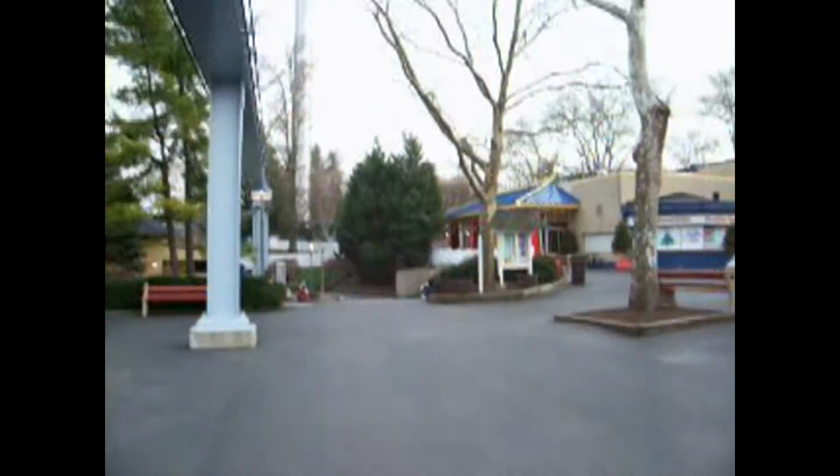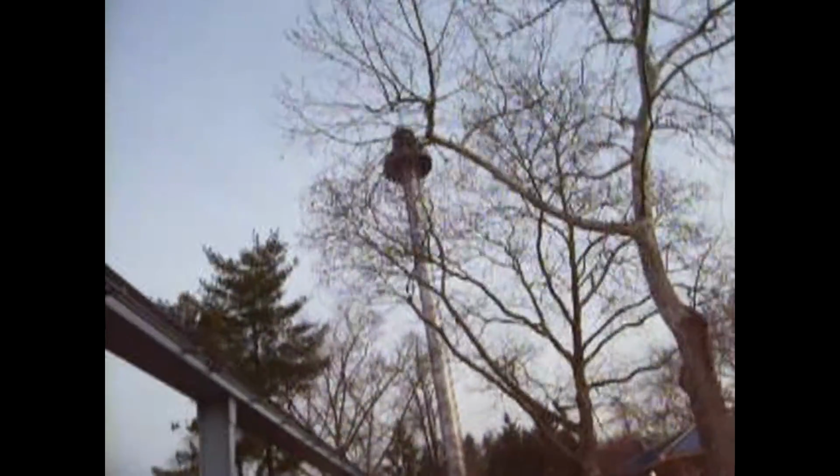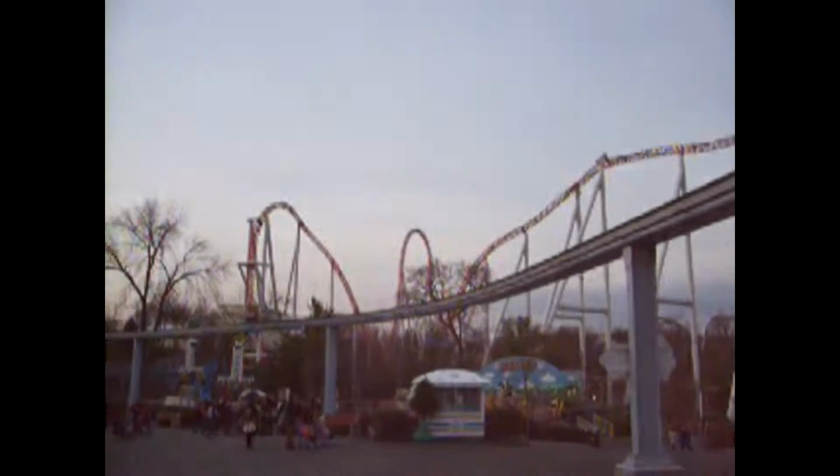Also, another special episode coming this week is a ride on the Kissing Tower, Hersheypark's big observation tower there. Now, what I did with the Kissing Tower was I tried to get as much video as I could of the new boardwalk coming in 2007.